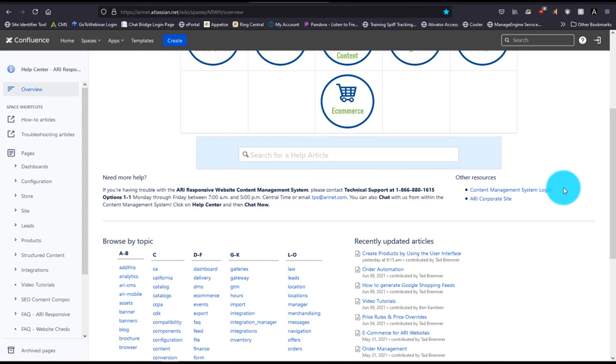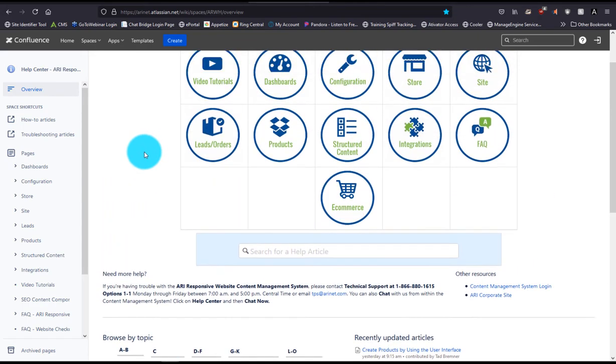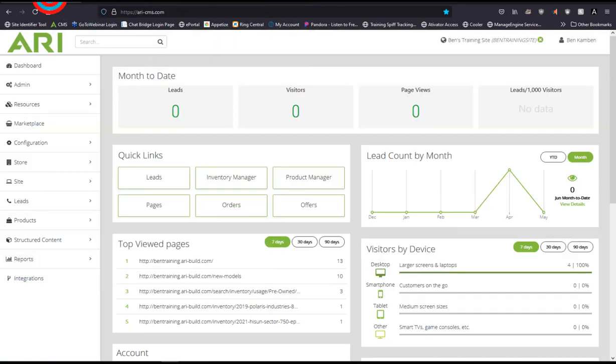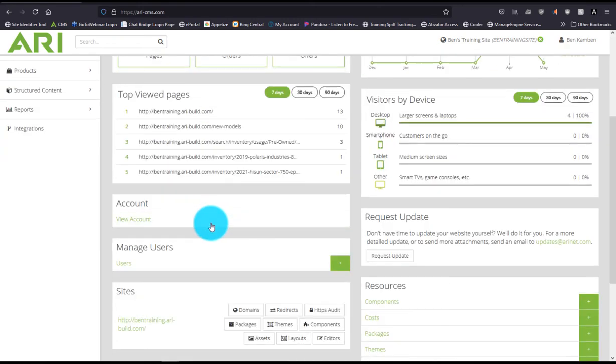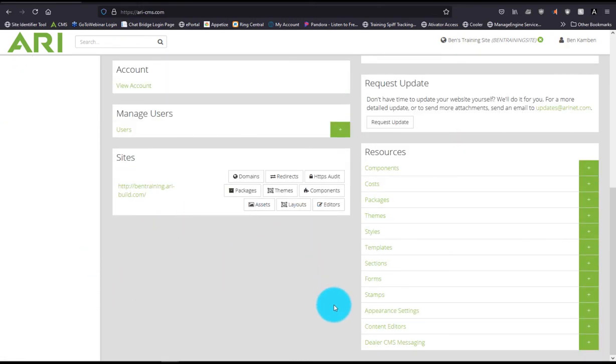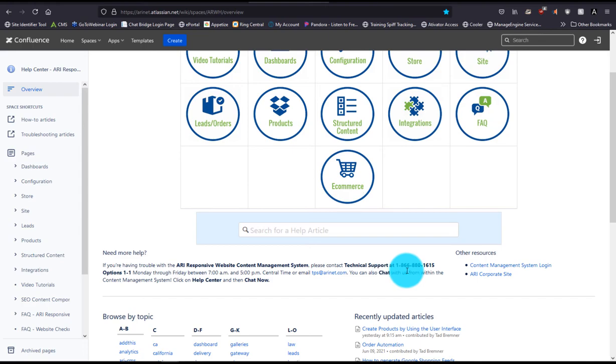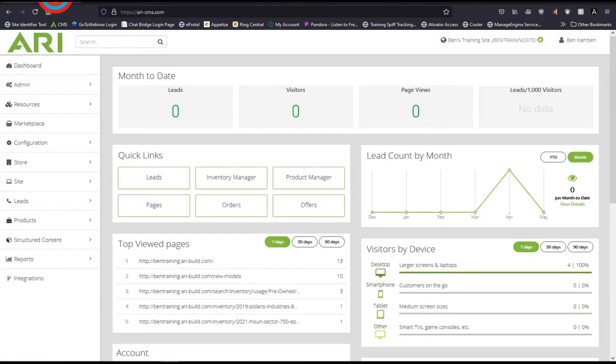You can reach out to myself directly, and then after your site goes live, you can reach out to your account manager. Your account manager's information, once you're on your dashboard, will be at the bottom of this first column, and that info will be right here. You can also reach out to our tech support, as I already pointed out. If you are running into a situation where you either don't know how to make a change, or you simply don't have time to, you can request that we do it for you.